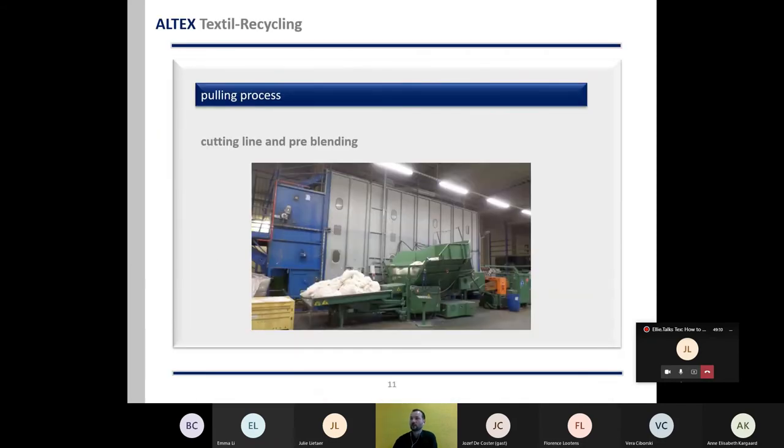Yeah, here in the front, you see the start. Here we put the material on, and then here are the cutting lines. Normally we have the sorting lines where we sort out the metal, what you can't see, and then it goes into this big blending box. This blending box could take approximately 7 to 8 tons in one step. And then the material goes from there to there.